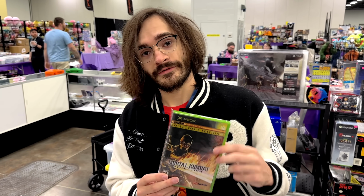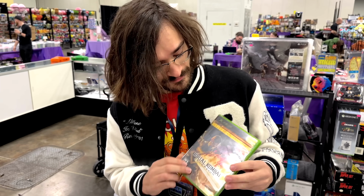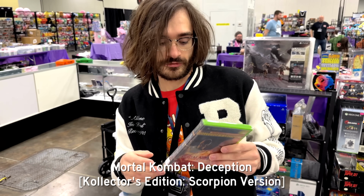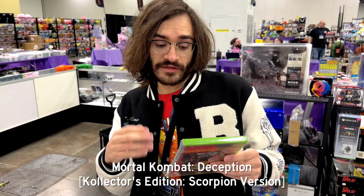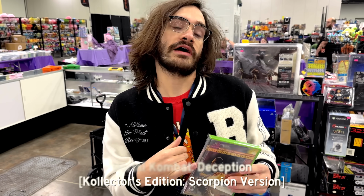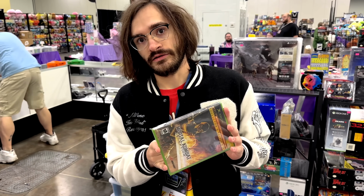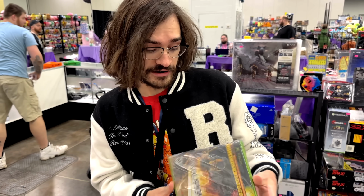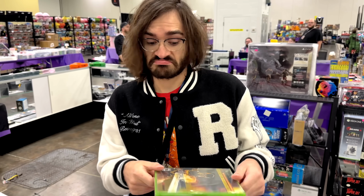I did. I got this thing for $30. It's about 90 to 100. Huh, and what makes it kind of unique? It is the collector's edition, so it has a second disc inside, bonus disc as usual, which with this one, it is the arcade version of Mortal Kombat 1. And it also has a gold Scorpion card on the inside. It looks like it's in great condition. It is in great condition. Awesome. Very good. No stickers really at all. And it's a good deal.